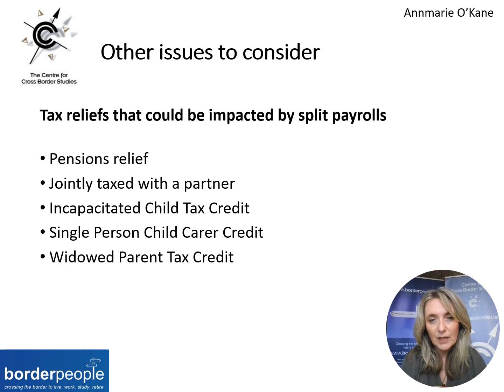Now, there are other issues to consider as well when you're thinking about income tax. Perhaps you're using tax reliefs, particularly on the southern side of the border, because you don't need to overpay your tax. There's issues there that maybe you need a conversation with an accountant. How are you using your pension tax relief? If you're jointly taxed with a partner, if you're relying on any family-related tax credits for incapacitated children, as a single parent or a carer, widowed parent, there's a whole range of tax relief there that could be at risk if your income is suddenly divided between payrolls north and payrolls south. So that is also something to consider. How is your current take-home pay made up? Are you using tax reliefs?